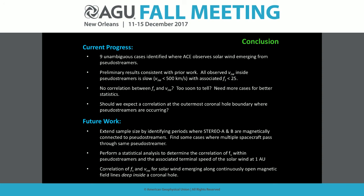And also, we could ask, should we even expect a correlation between expansion factor and solar wind speed at the boundaries of coronal holes anyways? At the pseudostreamer cusp, or the outermost coronal hole boundary, these field lines are constantly opening and closing. And so the acceleration mechanisms between the open field corona and closed field corona are very likely entirely different mechanisms. So to really investigate whether expansion factor does play a physical role in solar wind acceleration, we need to be looking along continuously open magnetic field lines. We plan to do that in future work, looking deep inside coronal holes using Ulysses observations at the poles.